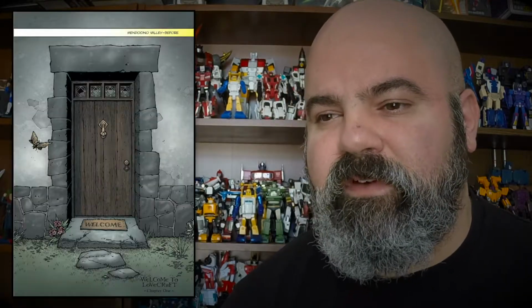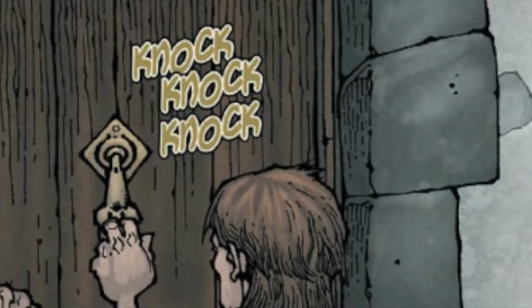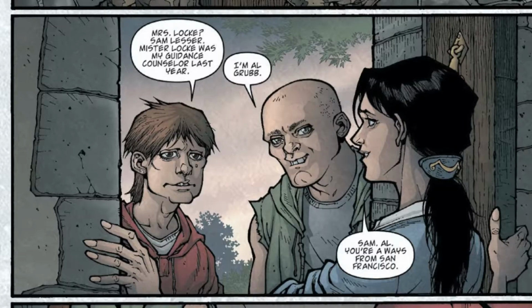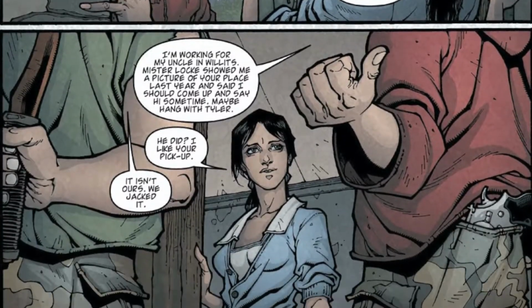So we get into the first issue. We are introduced with a door. A book called Locke and Key. The first thing you see is a door, doors and locks. Who'da thunk? And then we're introduced to two people, Sam Lesser and Al Grubb. We see Sam and Al knocking on said door, and then we're introduced to Mrs. Nina Locke. And as Al and Sam are greeting Mrs. Locke, we can tell that they're up to no good because Al has a knife and Sam has a gun. And now you know that shit's about to go down.